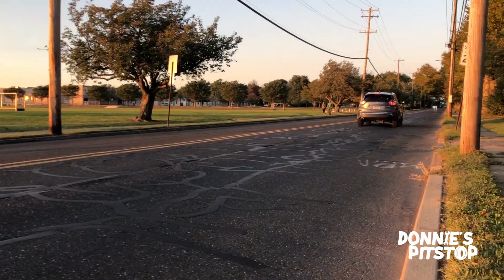I mentioned when we saw underneath the hood that this Murano has 260 horsepower, 240 foot-pounds of torque, and that's plenty of power for this car. It's really just the perfect amount. When you step on the gas from a traffic light, the CVT transmission gives you a smooth flow of power, and that's what we're doing right now.